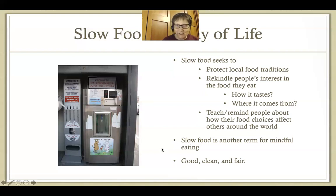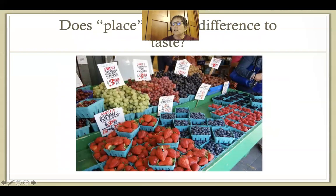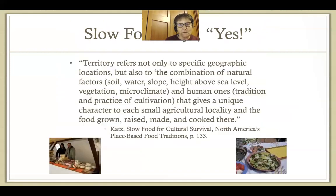Mindful eating, and again, good clean fare. Slow food also says that, yes, it answers in the affirmative to this question, place makes a difference. And it's about terroir. Terroir refers not only to specific geographic locations, but also to the combination of natural factors, soil, water, slope, height above sea level, vegetation, microclimate, that gives a unique character to each small agricultural locality and the food grown, raised, made, and cooked there.